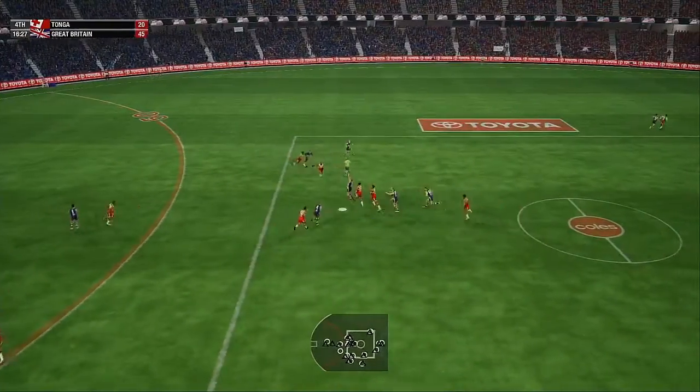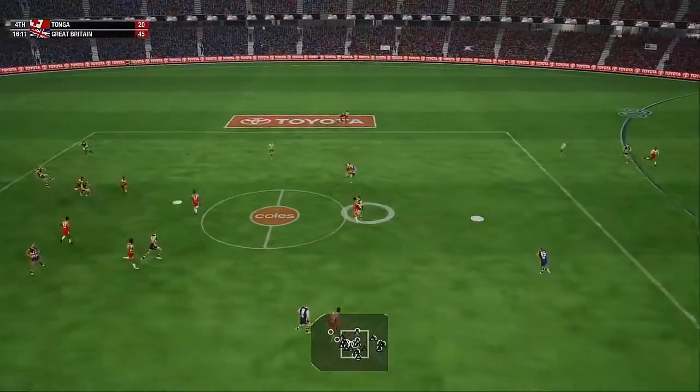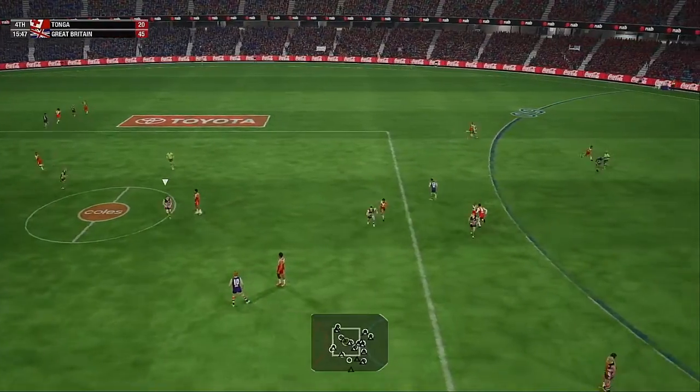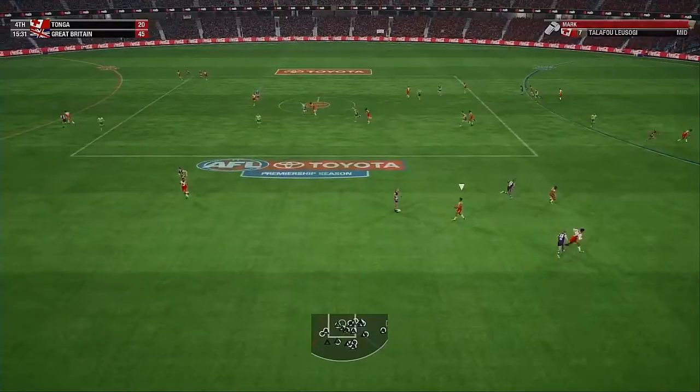Great Britain have the lead, but they've allowed plenty of opposition marks inside 50. They need to fix up that aspect of their game if they're to stay on top. Sinks the slipper into it. Ends up turning this ball over.